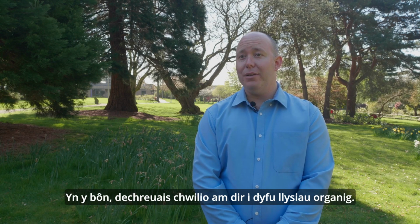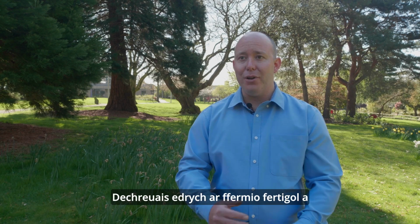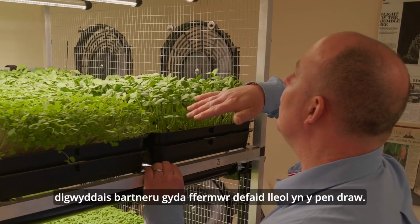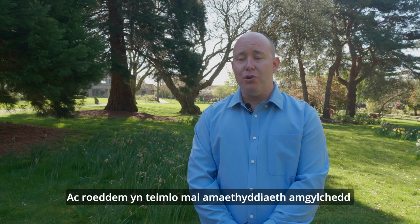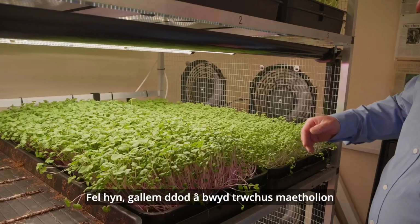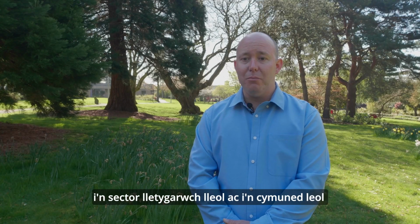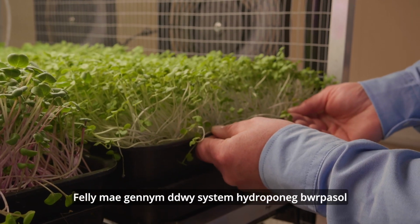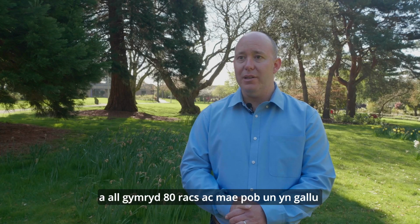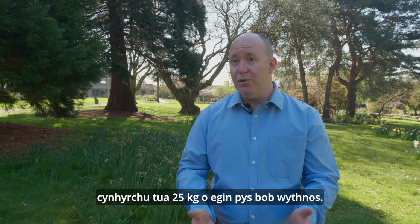Basically, I started looking for land to grow organic vegetables, and I was struggling to actually find appropriate land, so I started looking into vertical farming, and I ended up partnering with a local sheep farmer, and we felt that controlled environment agriculture was the best way forward. That way we could bring nutrient-dense food to our local hospitality sector and to our local community, and be more pesticide-free and herbicide-free. So we have two purpose-built hydroponic systems which can take 80 racks, and each one is capable of producing about 25 kgs of, say, pea shoots each week.